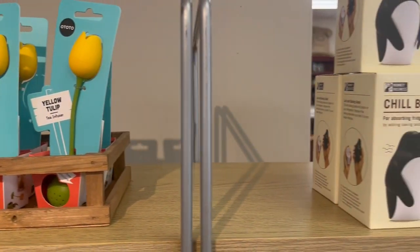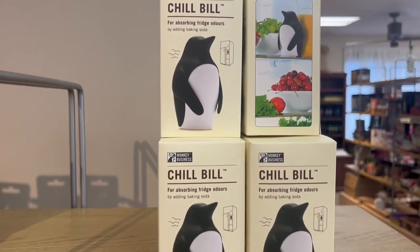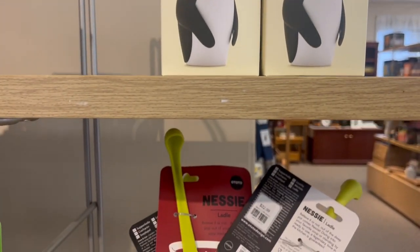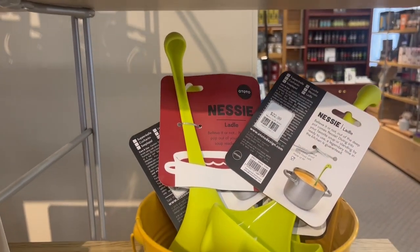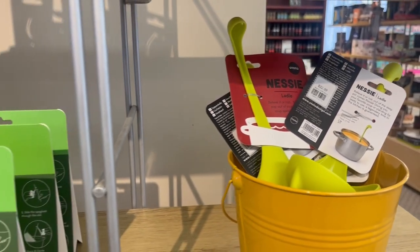Chill Bill is back in stock. He is a cute little penguin that you fill with baking soda, and he just helps keep the odors out of your refrigerator. We also have our little Nessie, our little Loch Ness Monster soup ladle, which is really fun.